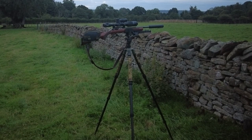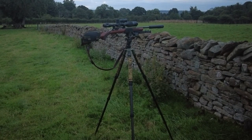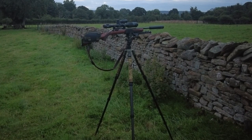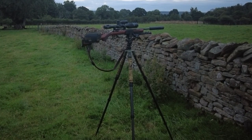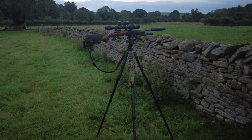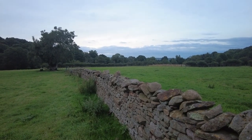It's an excellent tool for the job, especially when you're up against dry stone walls or anything like that, because you're still able to move the gun around without moving the tripod. When you're using sticks, it's great when you're walking around fields, but if it's up near a wall, you can't move the legs around. These are the fields we're going to be watching tonight.